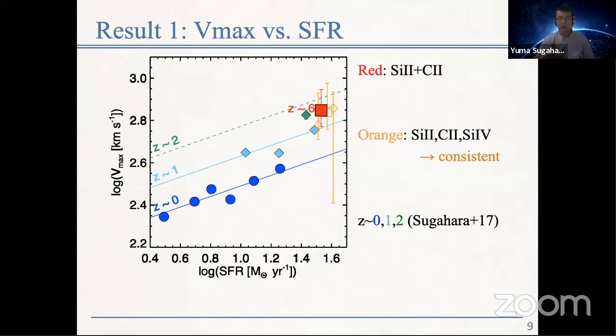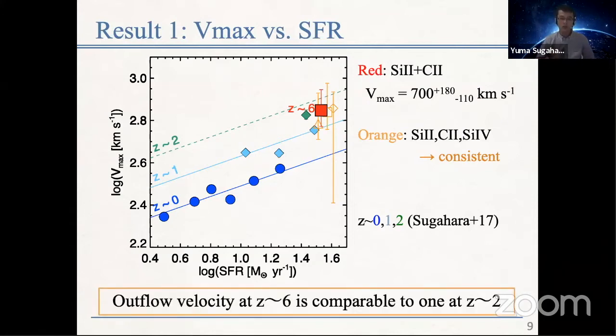And please look at the red square. This is a measurement from simultaneous fitting of silicon-2 and carbon-2. And with this measurement, the outflow velocity at redshift 5 to 6 is 700 kilometers per second. So this value is much higher than at redshift 0, but comparable to redshift 2. And this is our first result.